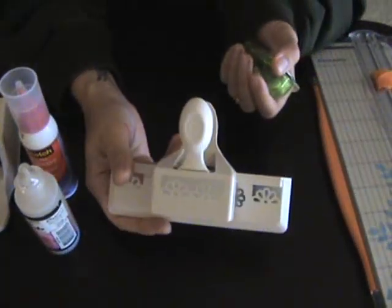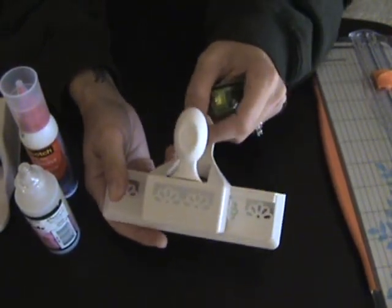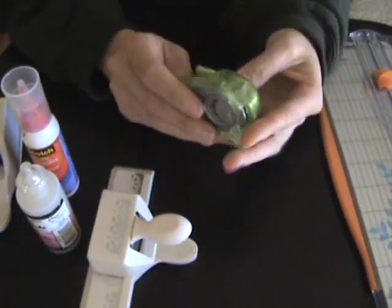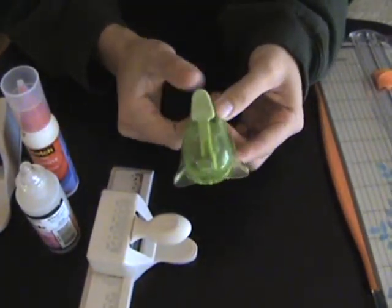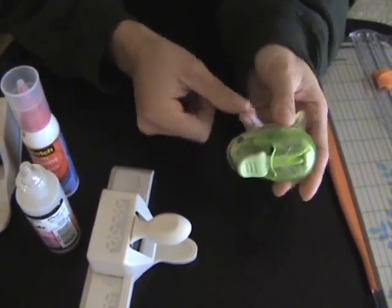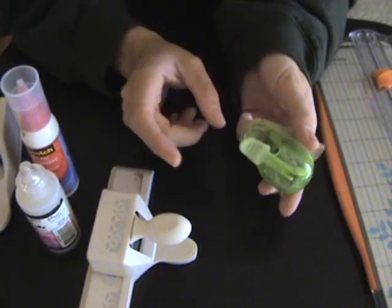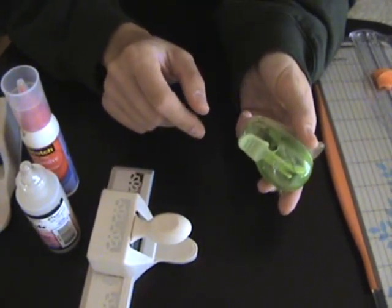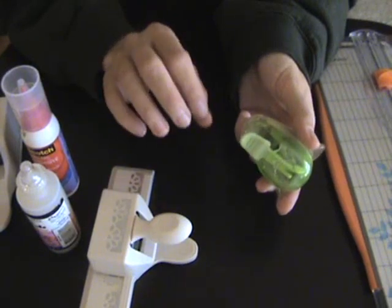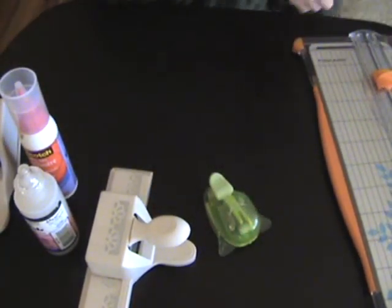I love this one, and I have the dot one too, the scalloped one. I love all of her border punches. I love, love, love these for pockets. And then my corner rounder, of course. This one is getting pretty dull though, so I think I need to invest in the corner chomper. But I want the one that Karen showed in her video, the corner chomper that makes everything look like a ticket. That's the one I want. So I think I need to invest in one of those.